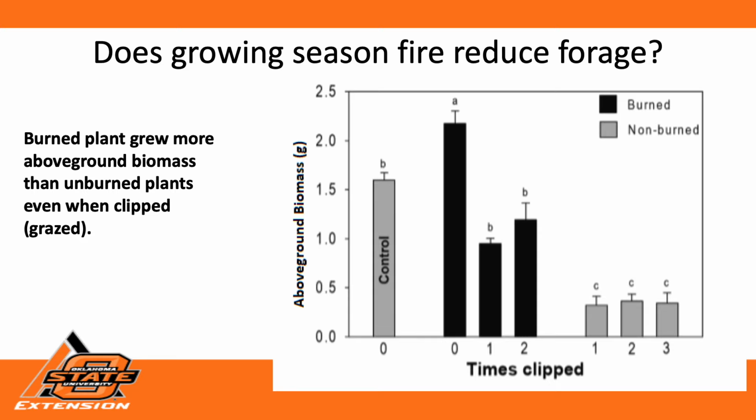And so if you look at this graph that I've included in the handout, the dark bars here are showing the biomass of the plants that had been burnt and clipped. And then these little short bars that are light colored are the ones that were simply clipped. And so you can see that the plants that were burnt and clipped grew a lot more above ground biomass than the plants that were only clipped.